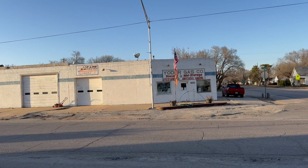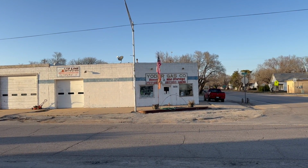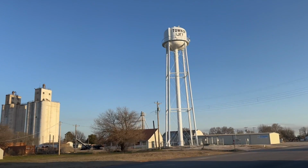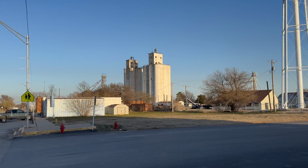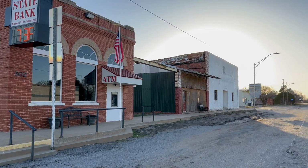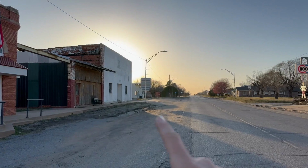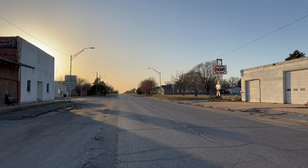You can see across the street they have this building here which says Yoder Gas Company. And then there's the water tower showing town of Jet. And then the two very large grain silos overlooking the town. Here's a really nice view of the bank looking down the street. Obviously that's west. You can see the sun setting or getting ready to set.